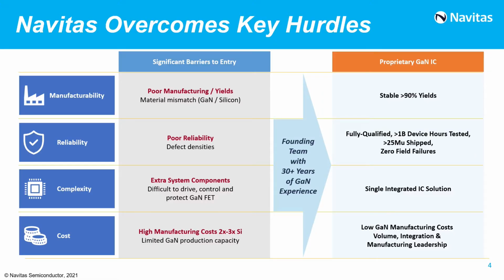Gallium nitride is not new to the semiconductor community. In fact, my CEO, Gene Sheridan, and I started working on gallium nitride almost 20 years ago. But there were a lot of hurdles in the path of gallium nitride getting to the market, and Navitas has overcome those key hurdles. Those include manufacturability, reliability, complexity, and cost.